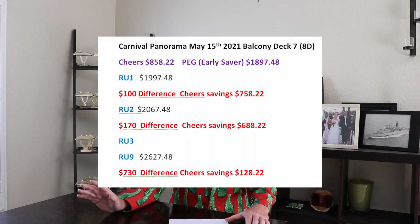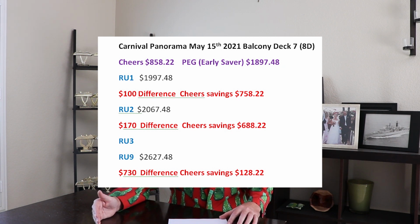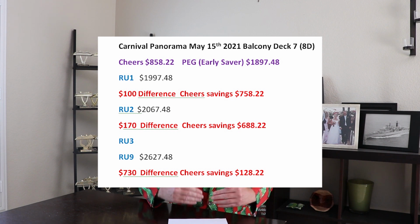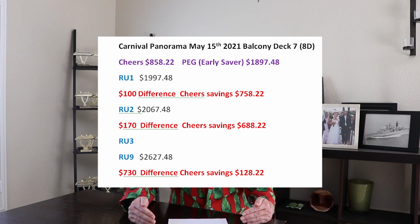So I took a cruise on Carnival Panorama, my favorite ship I know, on May 15th, 2021, and I took a balcony on deck 7, which is what we call an 8D category balcony. And I did a comparison between RU1, RU2 and RU9. I wish I could have done RU3, but I don't have any clients under RU3, so I couldn't look anybody up under that rate code.